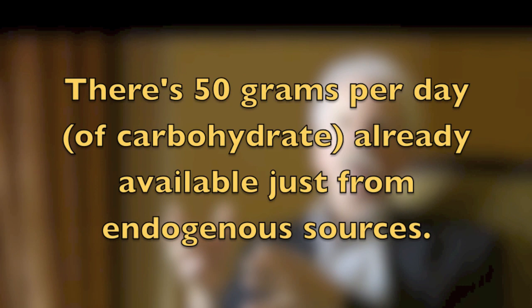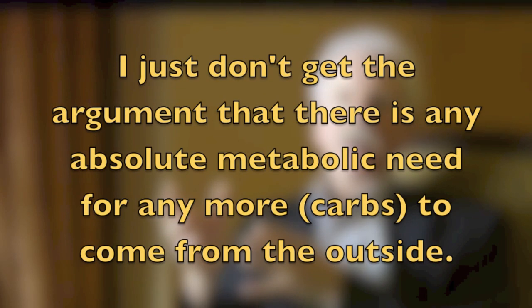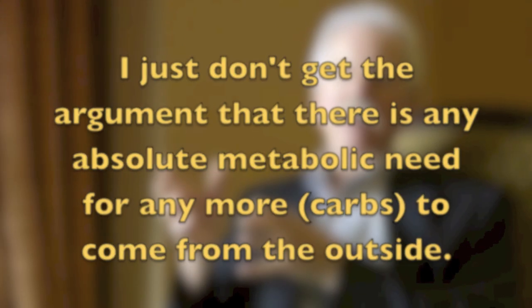We actually measured gluconeogenesis in my bike racer subjects by infusing labeled glucose into their bodies, and we found that the bike racers were producing about 50 grams of carbohydrate per day from gluconeogenesis. Wow. That's from glycerol and from protein breakdown and stuff like that. So it's 50 grams per day already available just from endogenous sources. I just don't get the argument that there is any absolute metabolic need for any more of it to come from the outside.